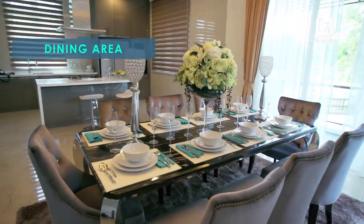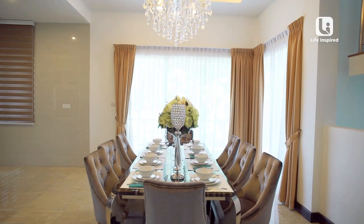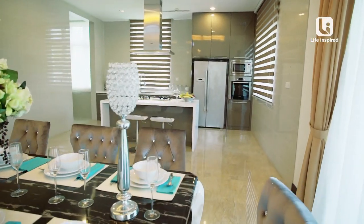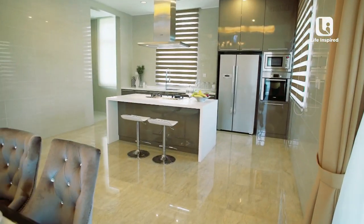We have here a very spacious dining room. Nice. It's so nice at this time of day too, because there are so many windows and the light is coming through, and it just makes it look bigger. And here is your island, so you can cook your breakfast or some little snacks.